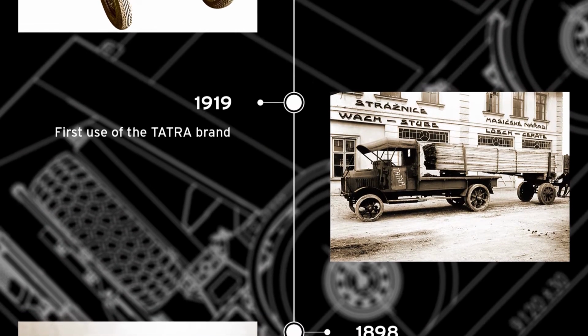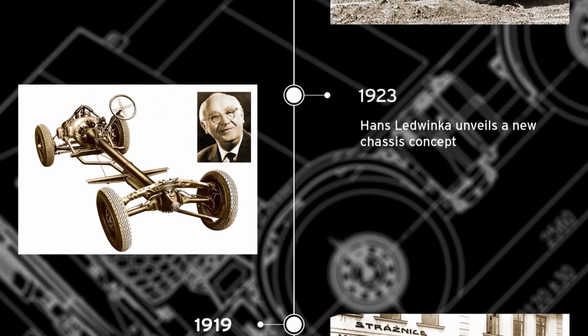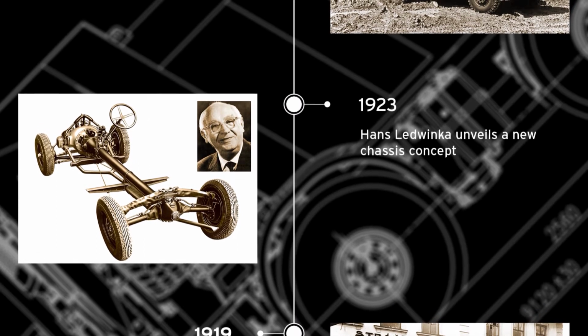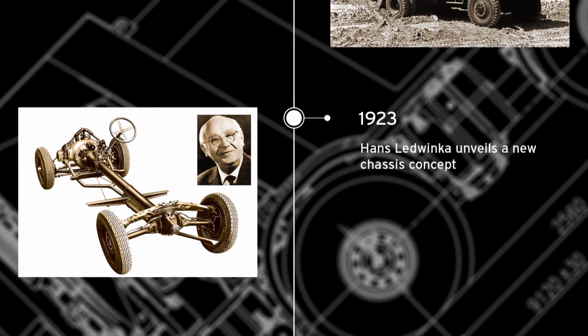The famous Tatra brand was first used in 1919. And in 1923, designer Hans Ledvinka officially unveiled his unique chassis concept featuring a central backbone tube and swinging half axles, a concept that still characterizes Tatras today.